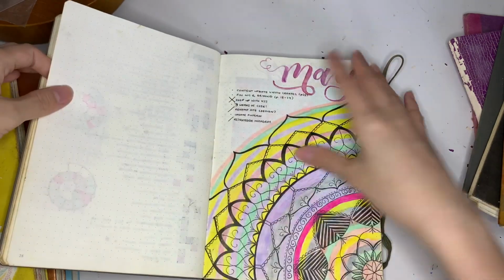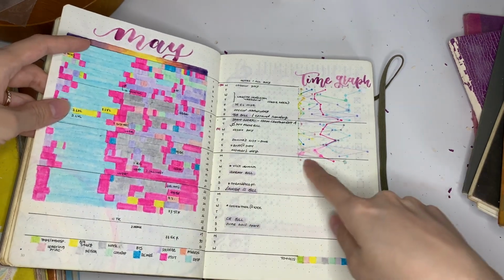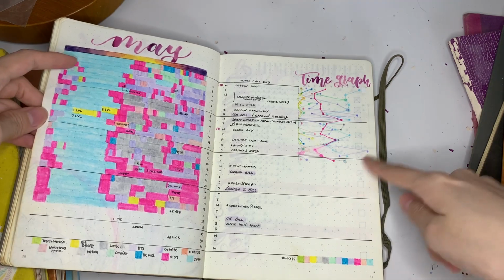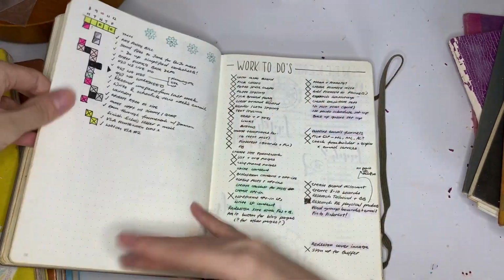April to-dos, and this was May. So again, I started doing a time graph of how much time I spent, but clearly this was very ambitious because I stopped halfway through the month. But I did have a lot of fun setting this up, I do remember that.